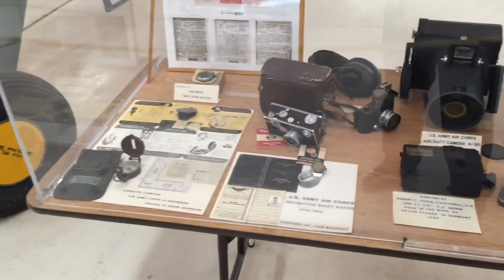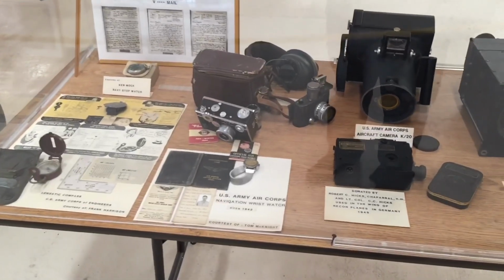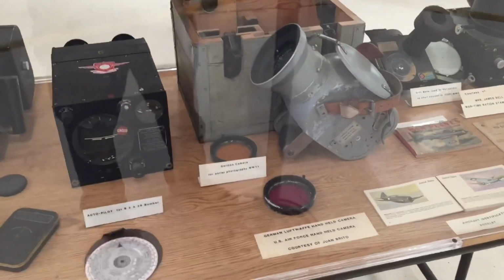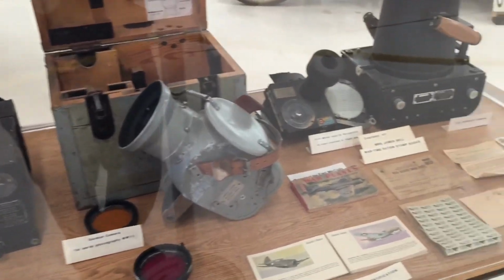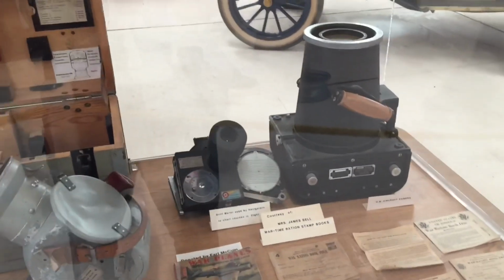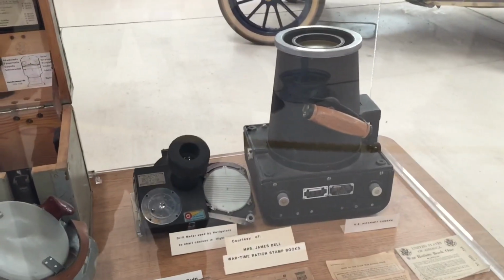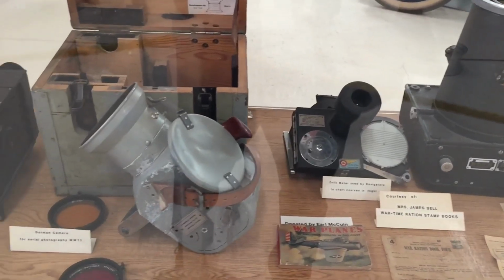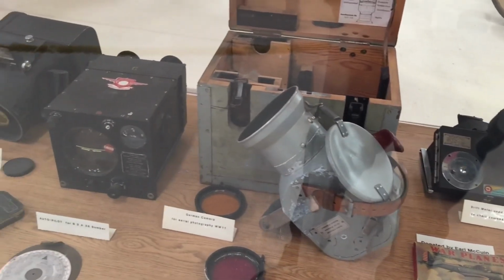Well, this is pretty neat. This is a display of the different cameras that were used in the U.S. Army and the Air Force. I don't know what type of camera equipment this is, but this is pretty neat right here. These cameras were actually mounted on the airplane. Wow, this is pretty cool.